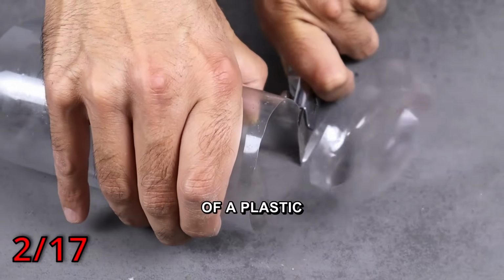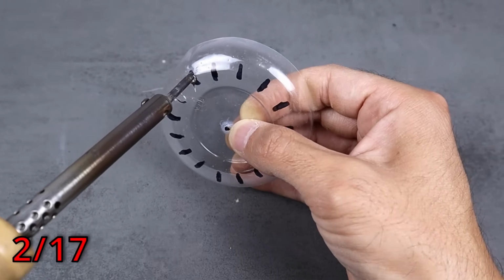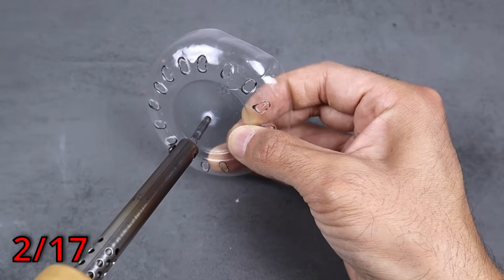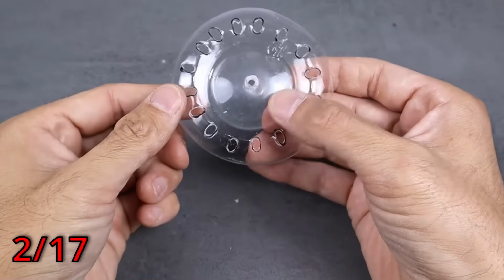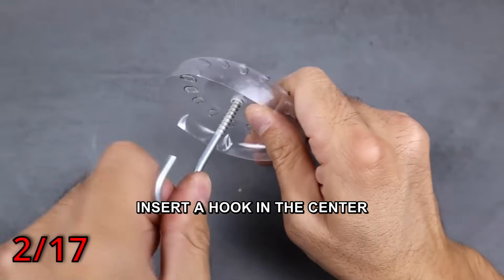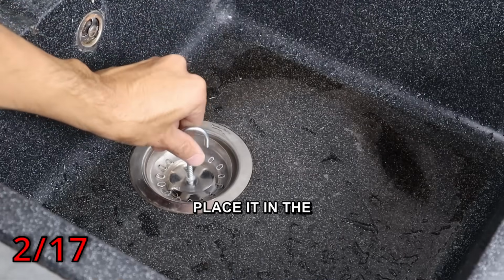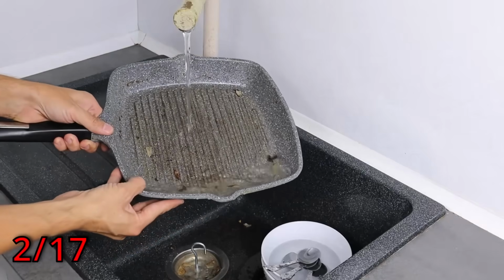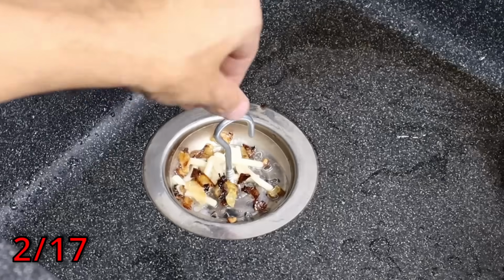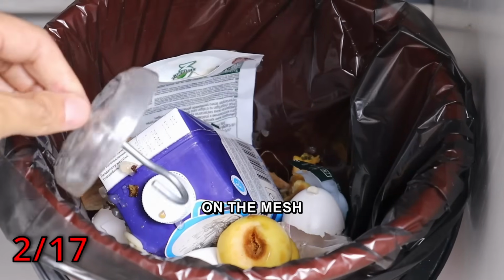Cut off the bottom of a plastic bottle and make holes in it. Insert a hook in the center. Place it in the sink's drain hole. Now, all the food scraps won't clog the pipe but will stay on the mesh.